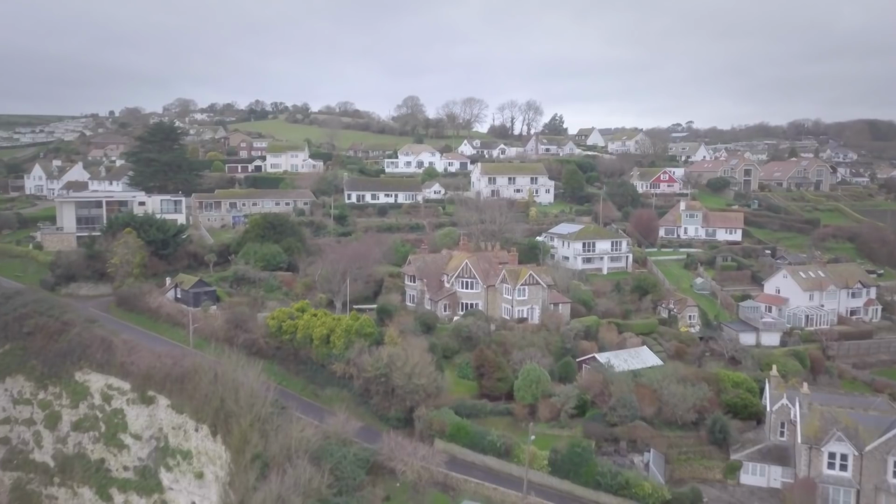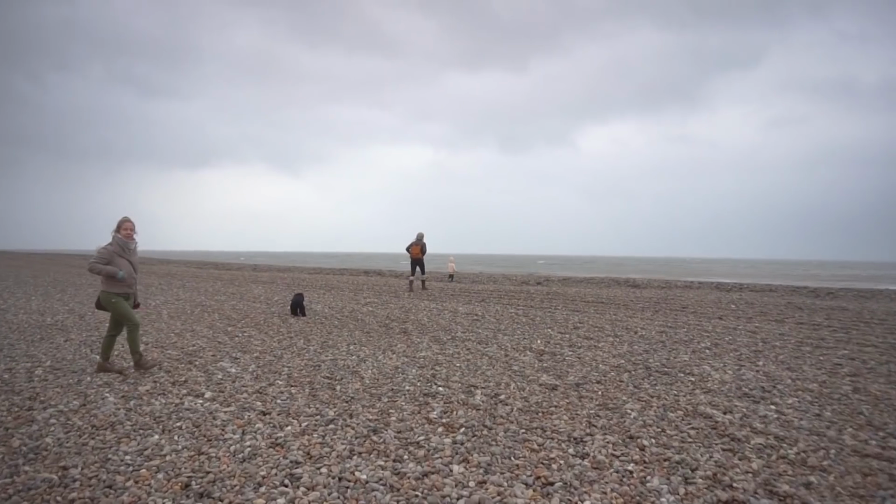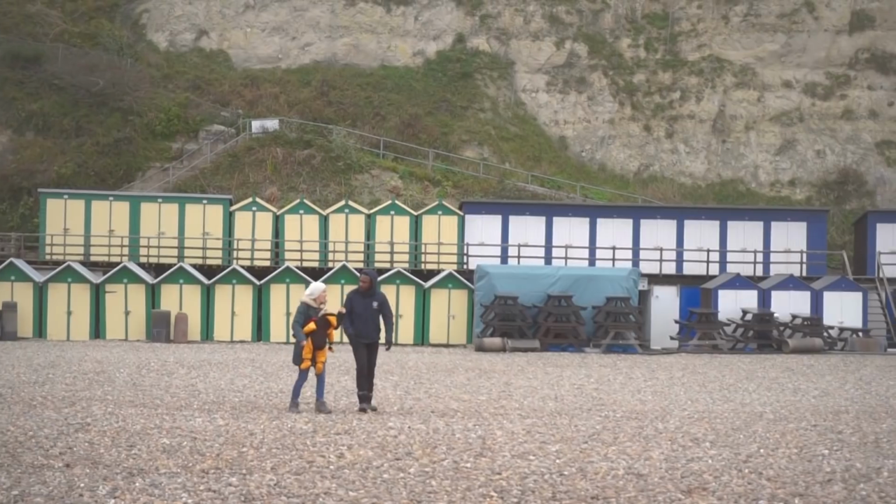This is the first time we've ever been to this part of England. It's really pretty. We've decided to keep all of our explorations quite local so we don't spend too much money on this trip. Story's making her way down to the sea. Listen to the sound of those waves.